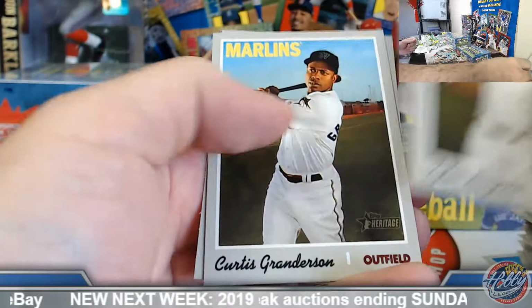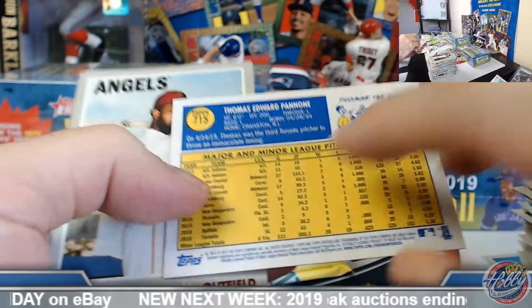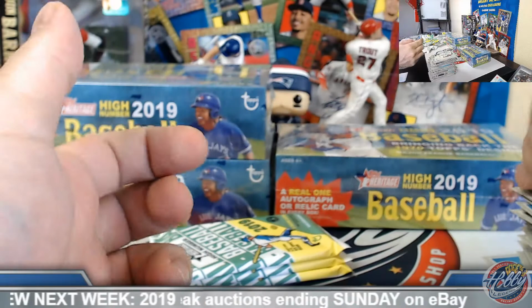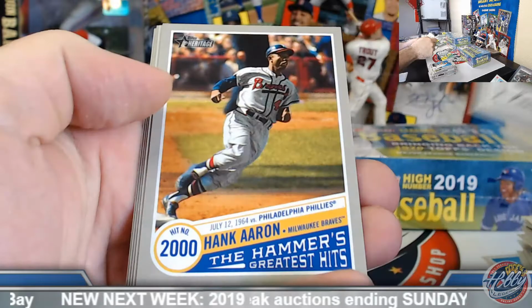And Nicky Senzel, base rookie. Pano, high number rookie. Steven Pierce award winner insert. Clear these real quick before they fall over. Hank Aaron, Hammer's greatest hits. Nice insert set on that one.